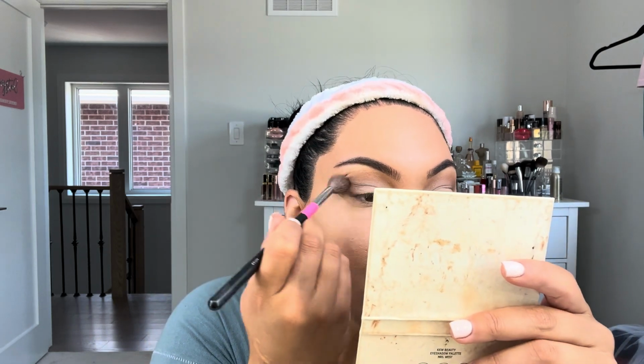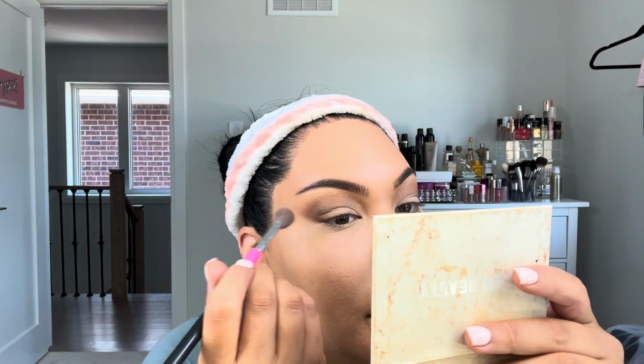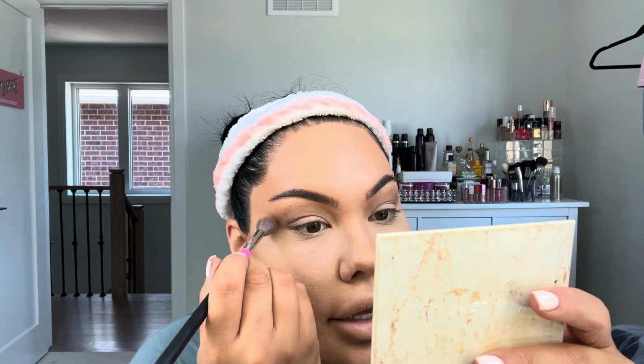And then what I'm going to do is go back in with my blending brush, and I'm just going to mesh and marry all of those colors together, because you don't want to have any harsh lines. You just want it to be very seamless, like so. And you see the bling of the brow, so when you're turning, it's just going to look so nice.